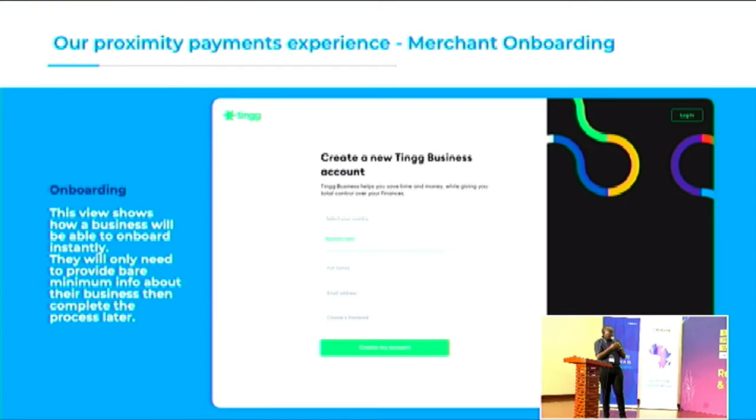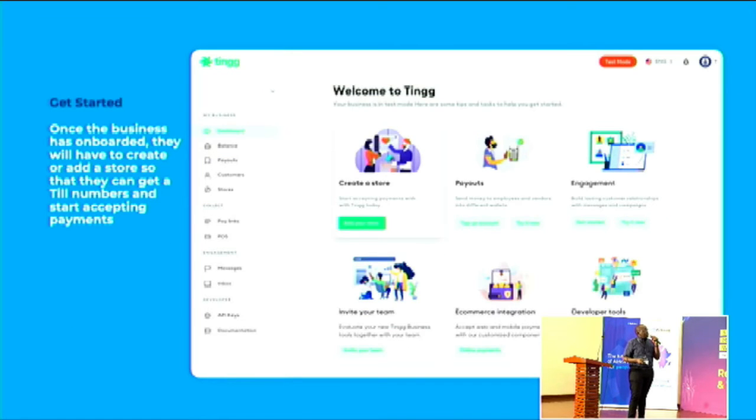As I explained earlier, we're just trying to make it possible for you as a business to onboard by yourself without necessarily us having to onboard you. So this shows some of the details that we ask about a business for us to enable you to start collecting using our proximity pay solution. And then this is the basic business details.